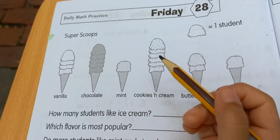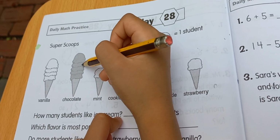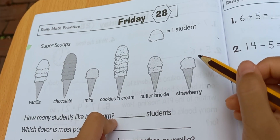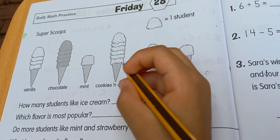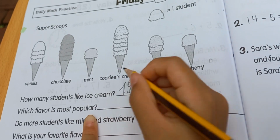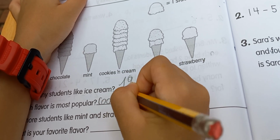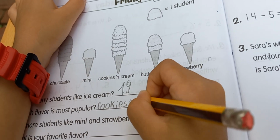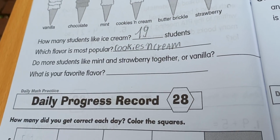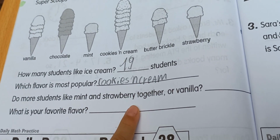Wow, ice creams. How many students like ice cream? There are 1, 2, 3, 4, 5, 6, 7, 8, 9, 10, 11, 12, 14, 15, 16, 17, 18, 19. 19 students like ice cream. Okay. Which flavor is most popular? Cookies and cream.